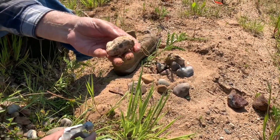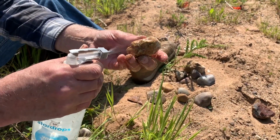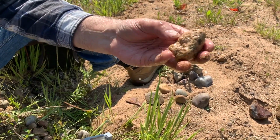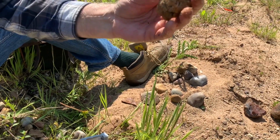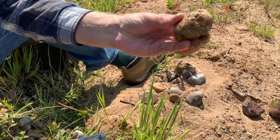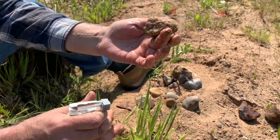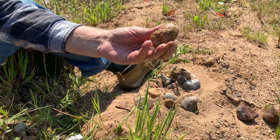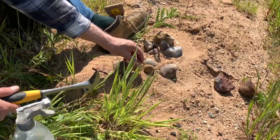Now, these are stones that always get to me. They look a bit like, I don't know, porous in a way, and probably they are a bit light. But am I looking at this and thinking, this could be an agate? I never know, I never know. I'm going to give it a whack, see what happens.